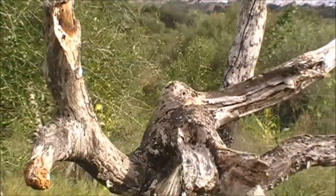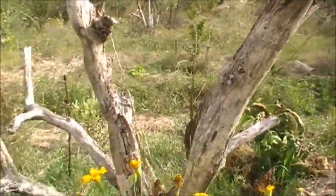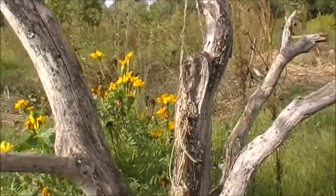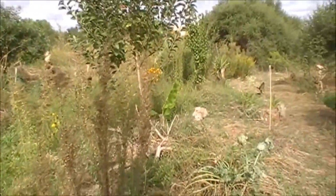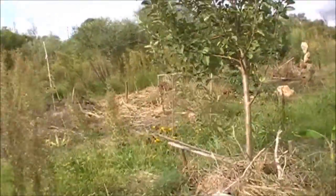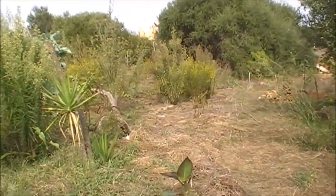This is a structure for the birds to sit on, and at the same time they fertilize the ground. And also I created a ground cover with pumpkins so that it's productive and at the same time a protection. We have stevia. We have canna indica planted on contour. Many flowers to attract the insects. Also a yucca. And the soil all covered with straw.